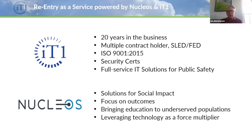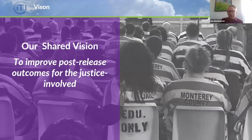Caleb's here from Nucleos. I've been working with Nucleos for a few years. They are focused on solutions for social impact, not to make a whole bunch of money, but to really have great outcomes. They focus on driving outcomes. They're bringing education to underserved populations. They're passionate about going behind the wall and helping incarcerated folks get an opportunity to change their lives. And what we're doing for the staff involved with programs is showing how to leverage technology as a force multiplier while maintaining security and safety in facilities.